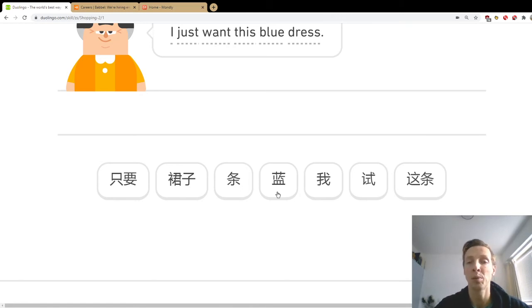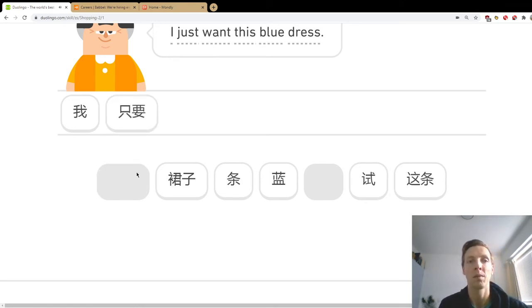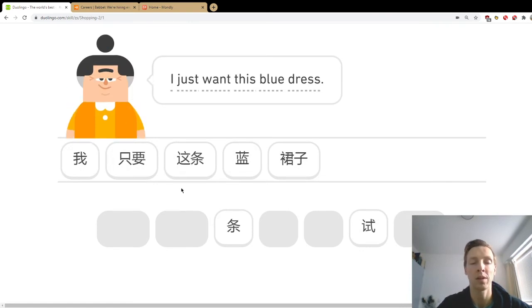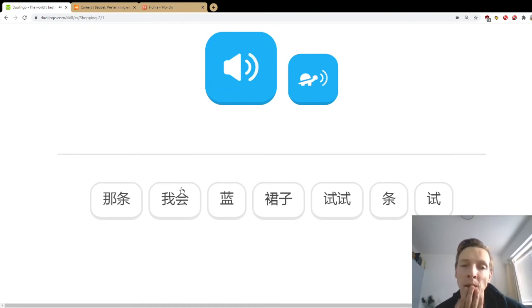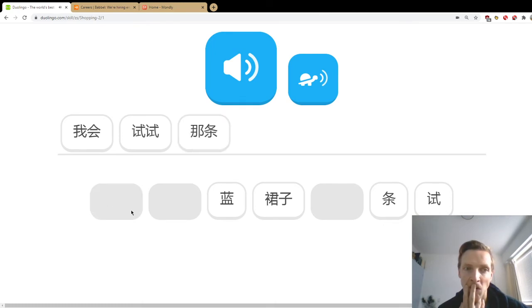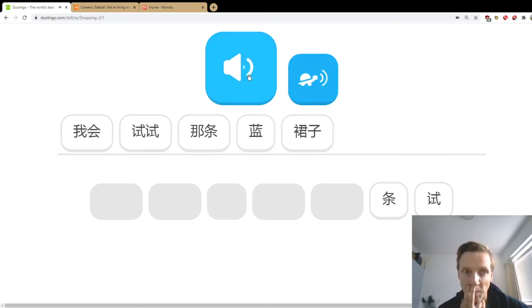So this is better, I think, because first we saw it in the target language, and now I have to translate it myself. Just want. 只要. This. 这条. Blue. 蓝. 裙子. I could type this in Chinese now to practice more. 我会试试那条裙子, in another exercise. Wo hui shishi na tiao qunzi.